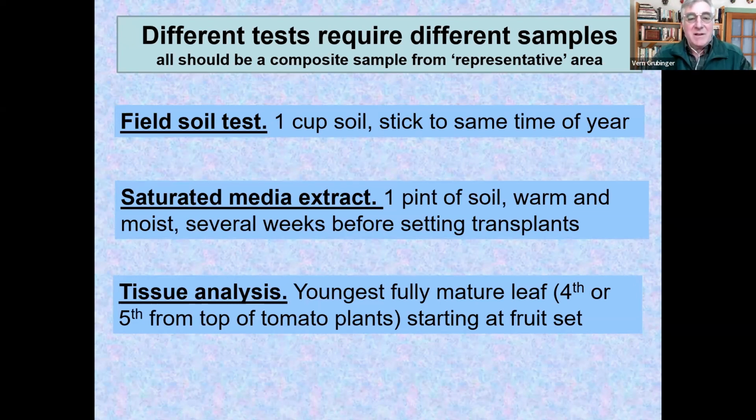The saturated media test is important to do with enough time before you set the transplants to get the results back. Because this is really why you're doing this, right? It's to know if I put that transplant in the ground, does it have what it needs to grow? Because we're measuring available nitrate in these tests, the saturated media needs to be warm and moist as if you'd be growing in it, essentially to let the microbes wake up and do some mineralizing of nitrogen so that you get that reading. If it's cold and dry, that won't come through.